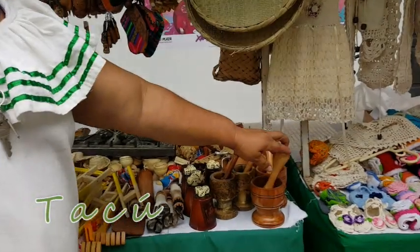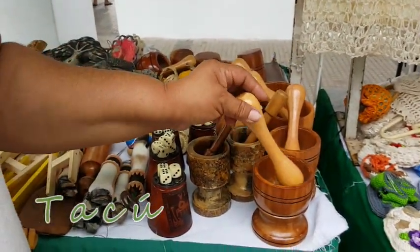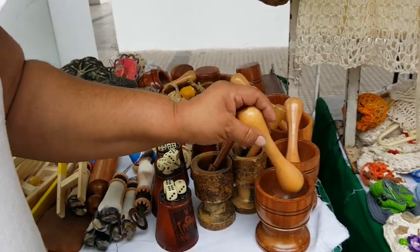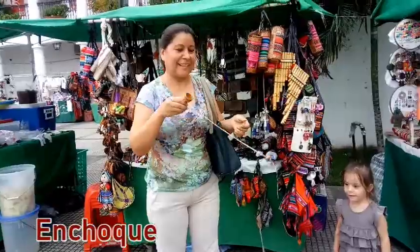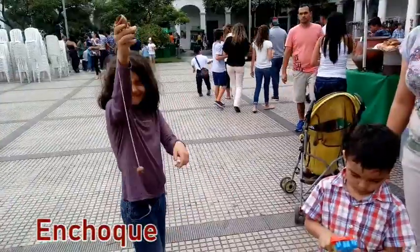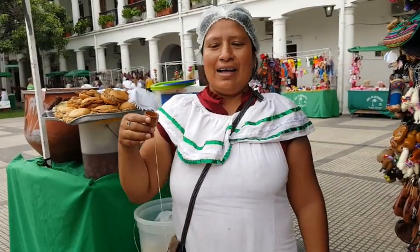The taku is used to mash different ingredients such as plantains, yuca, dried meat, corn, and spices. They come in all different sizes. Enchoque is a traditional game from Santa Cruz played by people of all ages. It's a lot of fun to play in family. You have to get the ball into the cup.